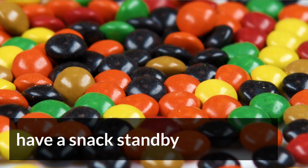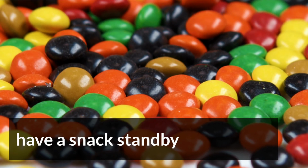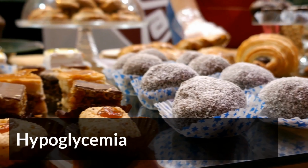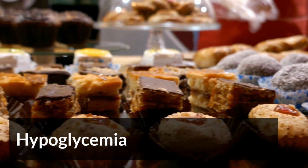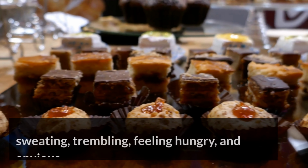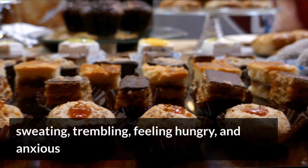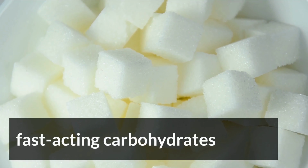When blood sugar levels are low, we can have symptoms like sweating, trembling, feeling hungry, and anxious. Some people do not have these symptoms and they can pass out due to low blood sugar levels. The best way to control low blood sugar levels is to regularly check the blood sugar levels and be always ready to treat low blood sugar.